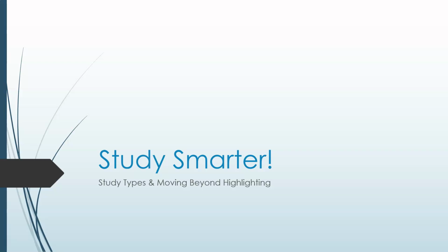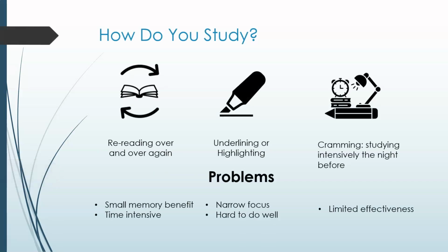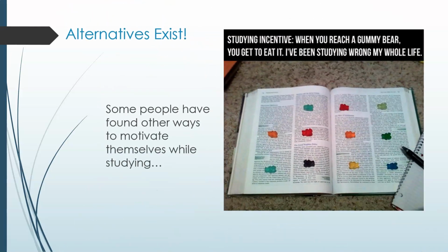This information is adapted from Chapter 5, Understanding and Remembering, in the textbook I wrote, College Composition and Reading, Information and Strategies. As we went over in the last video, the three most common methods of studying, rereading, highlighting, and cramming, all have some pretty serious problems and are not the best use of your time. However, there are other ways of doing things. One is to see what gets you motivated to spend the time and what gets you excited about the subject. The more you care about it, the easier it'll be to remember.